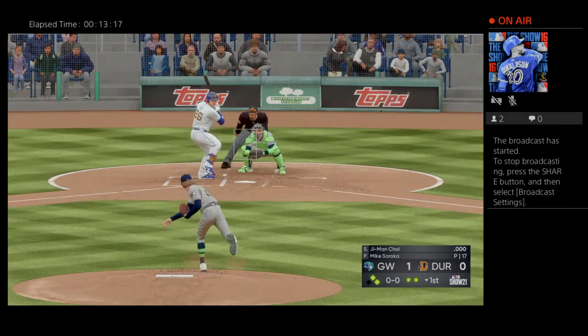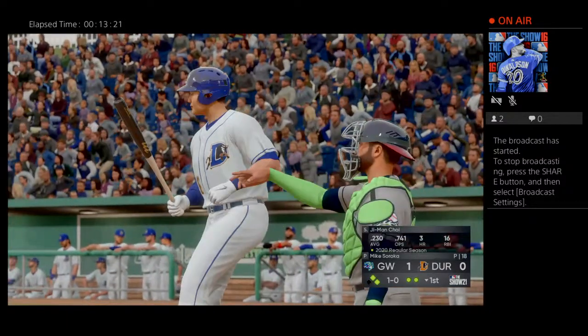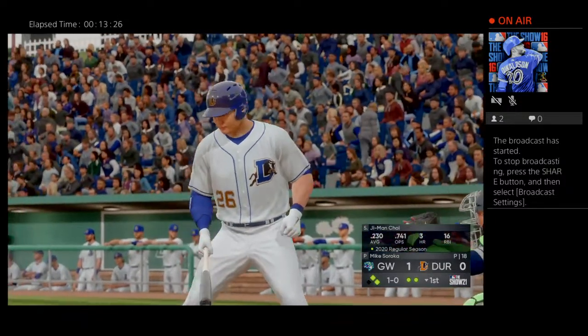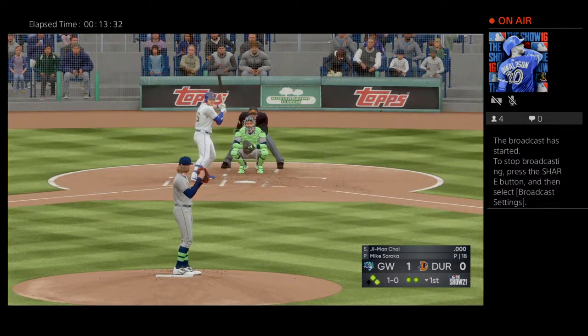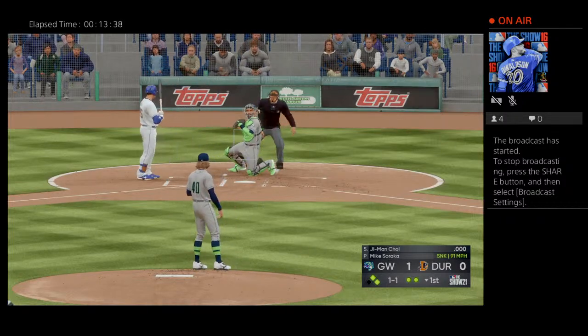Ji-Man Choi the next to hit. As the first pitch misses to him, it's ball one. Walls over at second, Ford at first, 2 out in the inning. And the sinker is over here, and that evens things at 1.